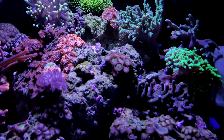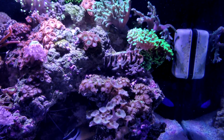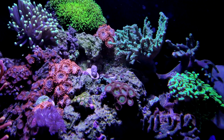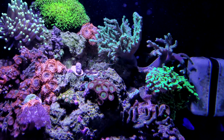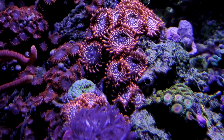I try not to buy too many of the just randoms anymore, because I want to get into more high-end, so I'm going to be on the lookout for more high-end ones. Not a whole lot of SPS in this tank. I've got just that one there, and one behind the candy apples that actually fell over. It was glued standing up, but somebody knocked it over. And then I got a little bit of Monti, I think it was Sunset, right in there.